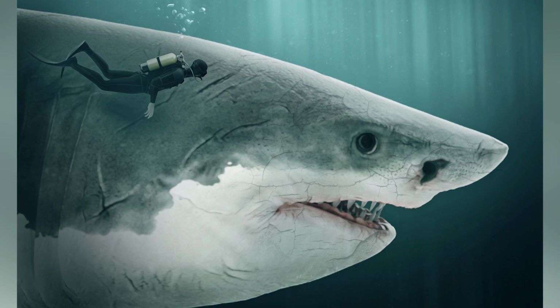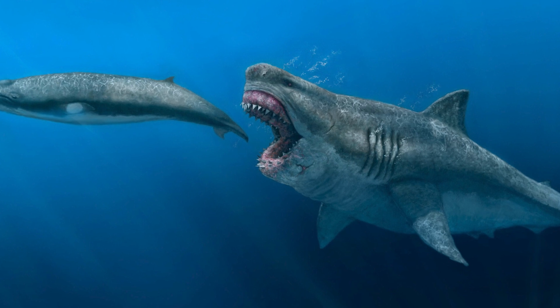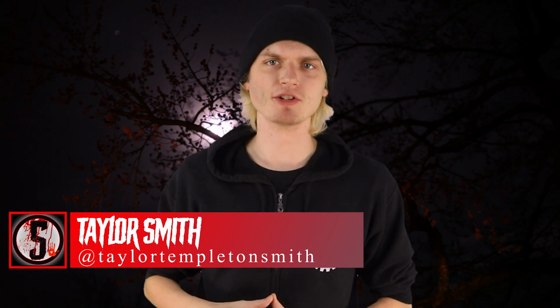The Megalodon has managed to elude capture for years, despite being such a massive predator. But it's gotta be out there somewhere, right? Here's the top 5 scary found evidence that is proof the Megalodon is real.